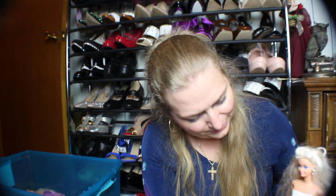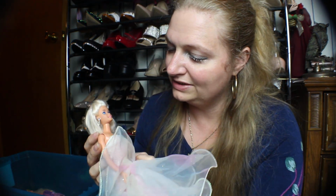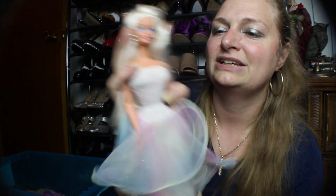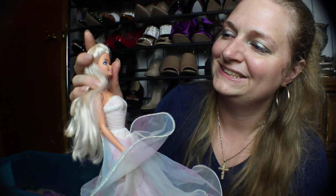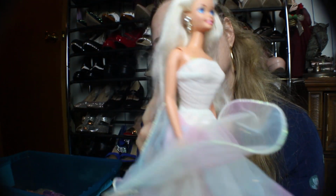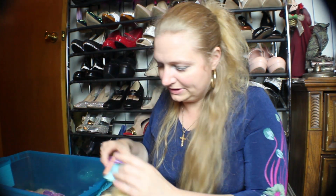I love how pretty this dress is. This would be such a cute wedding dress. It's very wispy. She's got long dangly earrings. Look at the top. If I was to be a Barbie, I'd want to be her. She's so pretty. Beautiful blonde hair, all those pretty layers. She's so pretty.